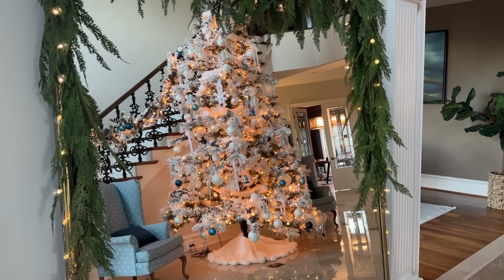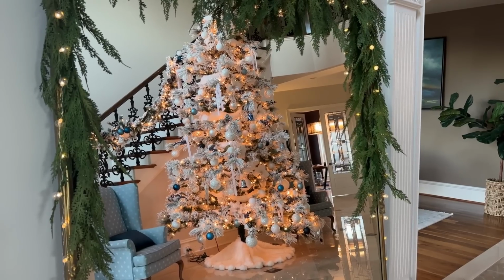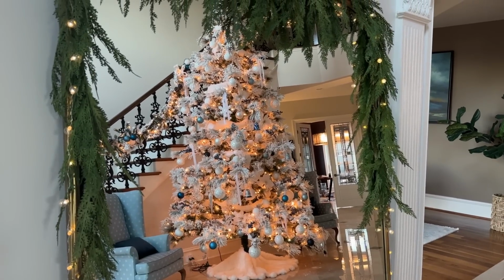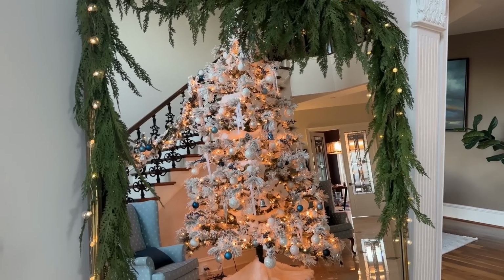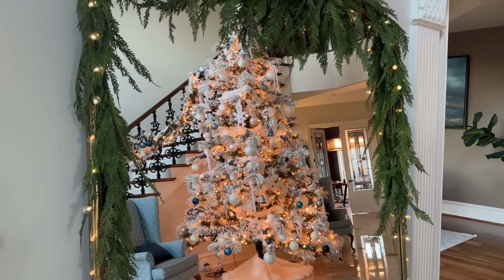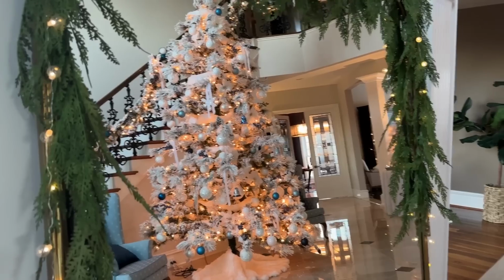I also have another very large 10-foot flock tree in the garage that did not come out this year. So now I'm making notes about how I would want to decorate that and do something different with it that I haven't done before.